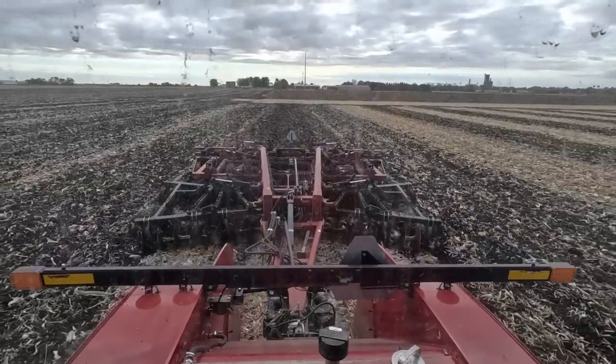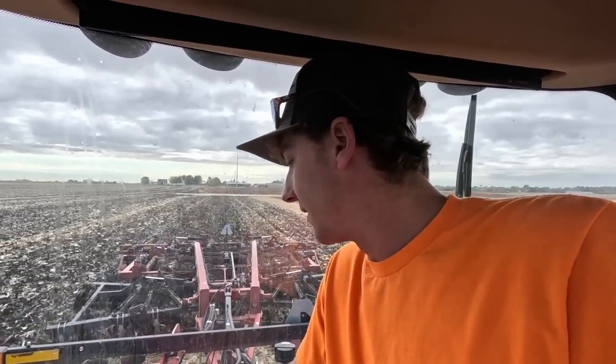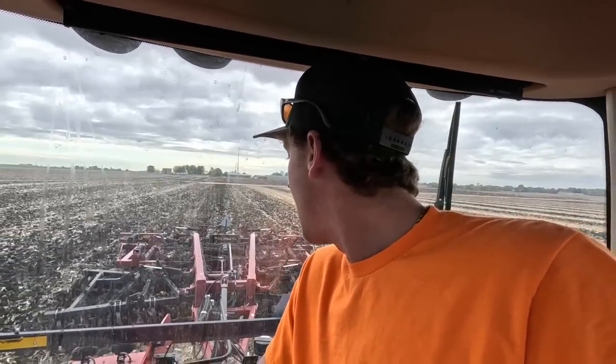I thought we were gonna get all the chiseling done without slinging any mud anywhere. It's not really that wet, it's just a little bit tacky. And the ground's hard as can be still, it's just a little bit tacky on top. My rolling baskets are not plugged up. That's a good thing, because if anybody's ever unplugged one of those rolling baskets, it's a nightmare.